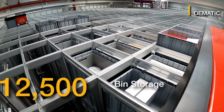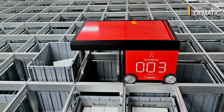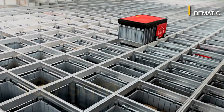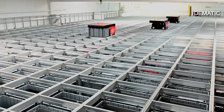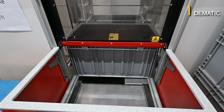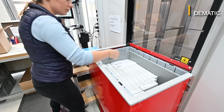The items are stored in a storage block consisting of 12,500 containers. The system itself takes up only 480 square meters. 7 robots move across the surface, automatically accessing any container when the goods it contains are requested. They then transport these independently to the workstations where the items are picked and distributed for further processing in production or for delivery to the customer.